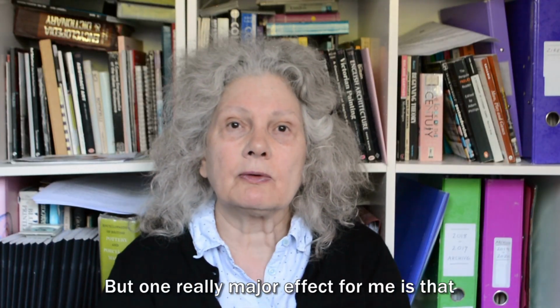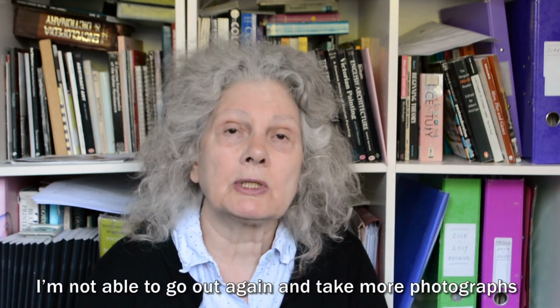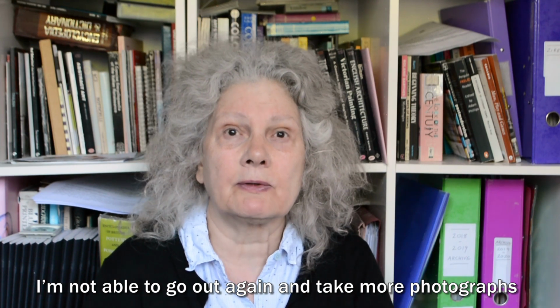But one really major effect for me is that until the lockdown is over, I'm not able to go out again and take more photographs of artists' hands.